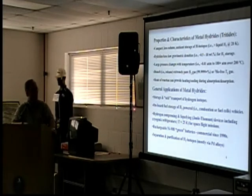Next. Okay, so why do we care about this? We're talking about hydrides, and I'm going to put in parentheses tritide because it's just another isotope. What you have is compact, low volume storage of the hydrogen isotopes. In fact, the concentration at room temperature is almost always greater than liquid hydrogen at 20 degrees Kelvin. So it's a very efficient way to store hydrogen.